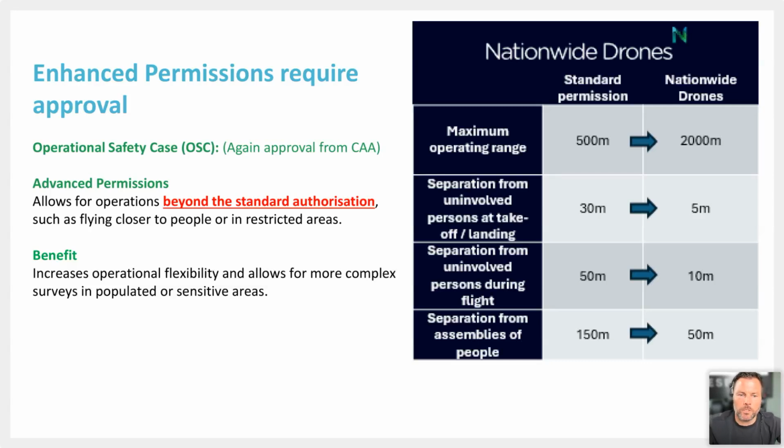But an uninvolved person could be someone walking down the street or someone turning up on the next door neighbour's drive. So yes, we've got A-boards out telling them what we're doing, and that there are drone operations, and we have a safe takeoff and landing area. But it's quite difficult to maintain that within 30 meters. So with our OSC, we now only have to maintain that within 5 meters.